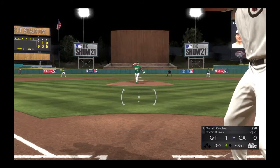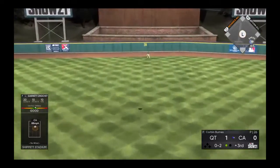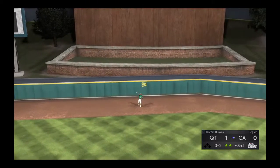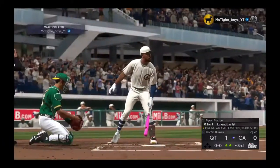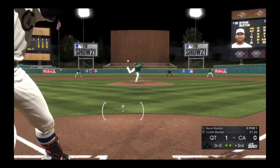Looking to put him away. Here's the 0-2. Took something off there, but this is hit well anyway, out to deep center. Buxton is back to the track as he takes it for out number 2. Here's Byron Buxton now. Hit it hard, but lined out in his first at-bat.